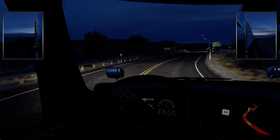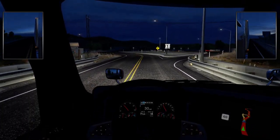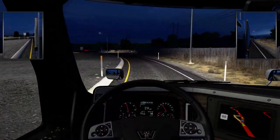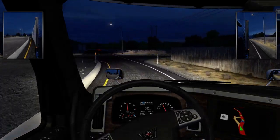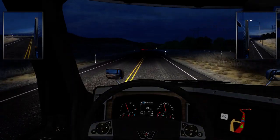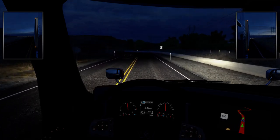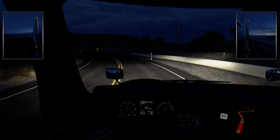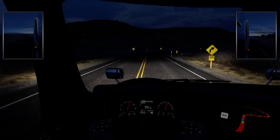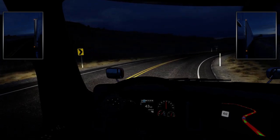Ready to turn right. And I want to say too, guys, I get questions about ETS too. Me personally, I do play ETS too. I don't play it as much. There's not as many American trucks over there. There's not even that many mods over there now for ETS2. I don't know what happened with that. So I don't play it much. I'm not really a big fan of the European type trucks. I mean, they're okay, but they're not really my type of truck, so I don't really like using them. But I do play it, just not near as much.